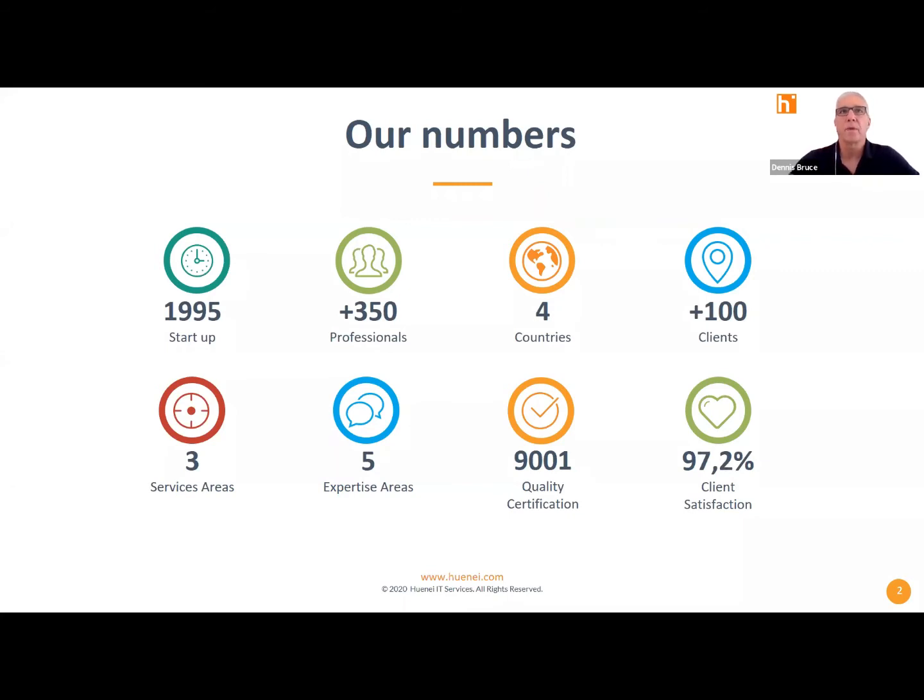So about WINE, started up in 1995, founded by two good friends, Mr. Gustavo Comiso and Mr. Jorge Ateguile. It's your classic technology startup, you could say, garage type of operation, although I'm not sure it was a garage or not, but it was that type of thing. Two friends started it up. They've grown to more than 350 professionals in 4 countries with more than 100 clients, 3 service areas, 5 expertise areas, ISO 9000 quality certification, and a client satisfaction rating of over 97%. So that's WINE in numbers.